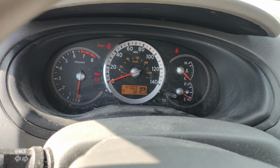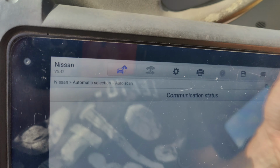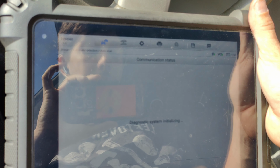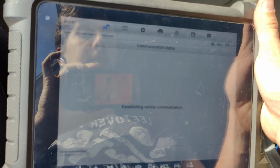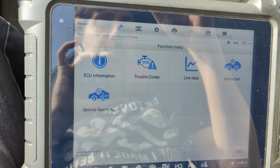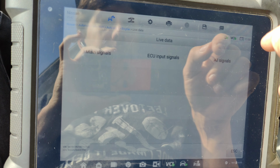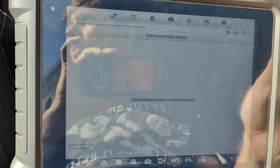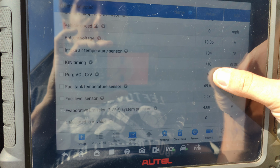So we'll have to see what our engine RPM is, and our fuel pump is really loud. So we should probably check the fuel pressure too. I usually don't check fuel pressure, but it's really loud when you crank. See all signals. All I did was charge the battery up for this. See, coolant's out.